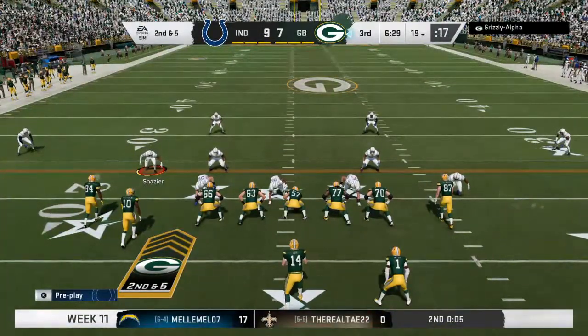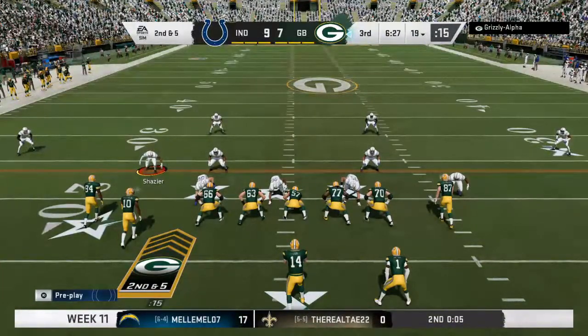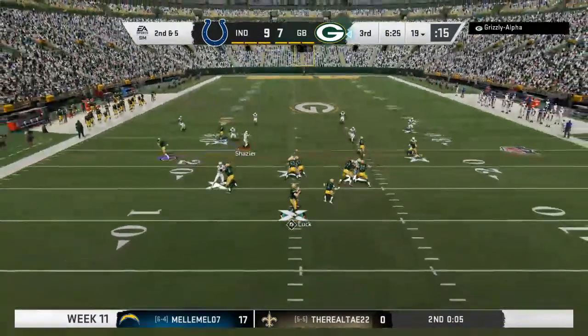I got him, man. I got him. He's mine. Mine 55. Here's Locke.